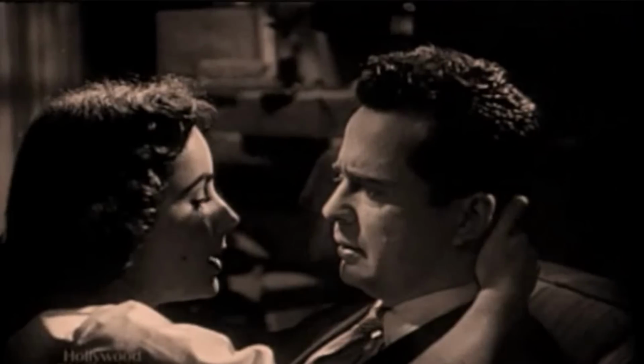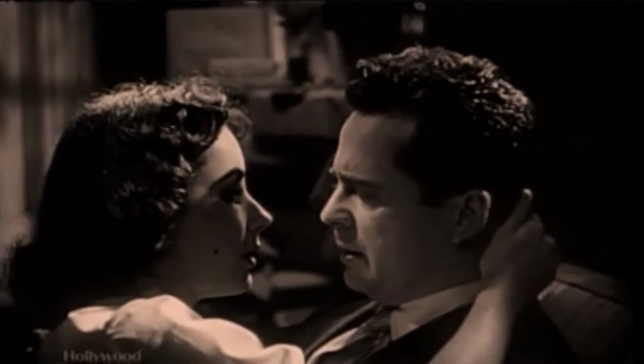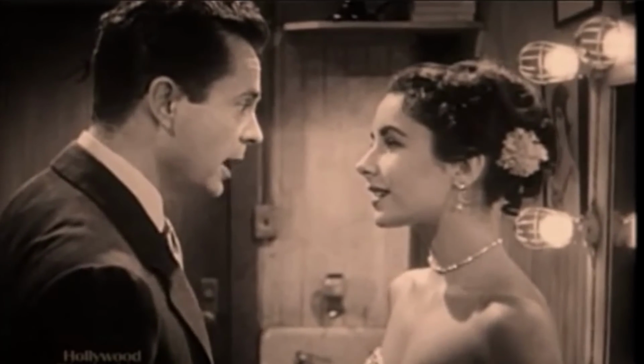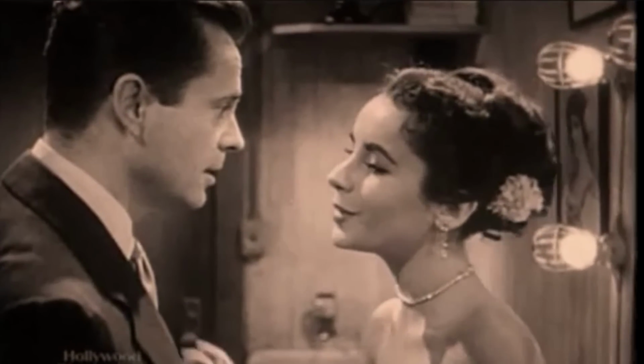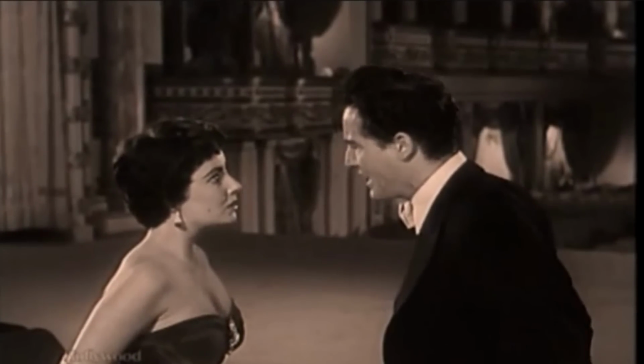Elizabeth Taylor was one of the most beautiful women in the world, and she had a purse full of secrets to help her maintain her legendary look. From her early days as a child star to her later years as a Hollywood icon, Elizabeth always knew how to make an entrance. So what are Elizabeth Taylor's favorite beauty products?